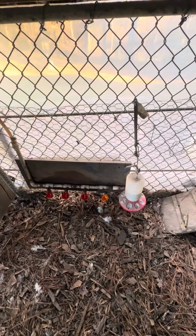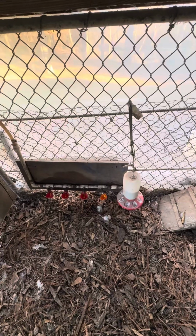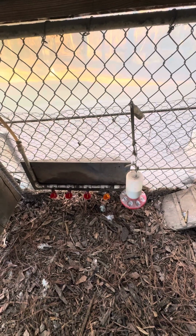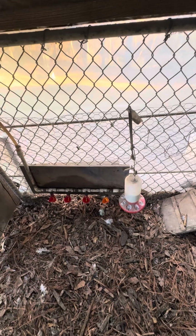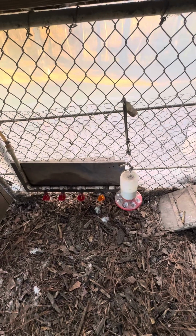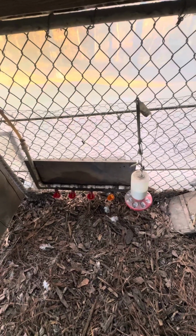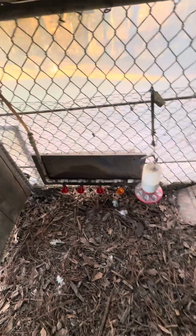The orange one over there is a Walmart one, and we're waiting for that to kick the bucket, because the Walmart brand waterers aren't that good, but we still use that one. And the others we got at TSC, and they're higher quality. And we got PVC here.